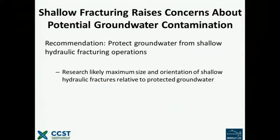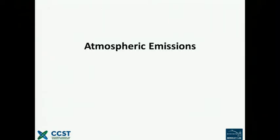and there is some research in the rest of the country on the maximum vertical extent of fractures, but because the fracturing operations in California are so different in terms of depth and type, we see a data gap in researching what is the maximum vertical extent of fracturing in the state. So going on to atmospheric emissions.